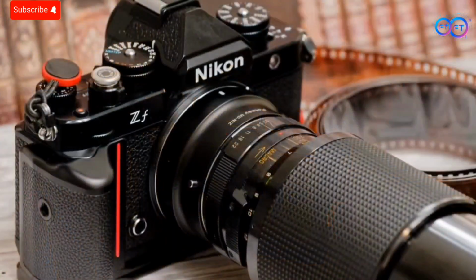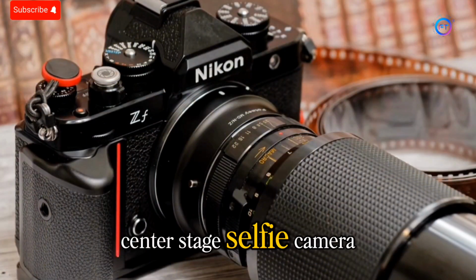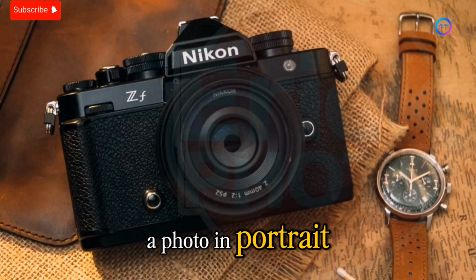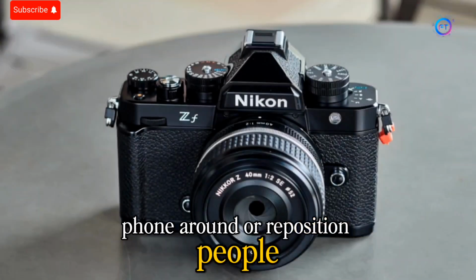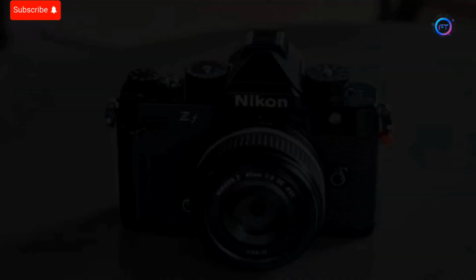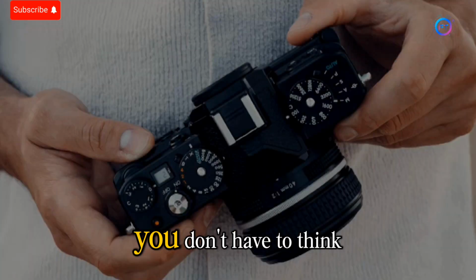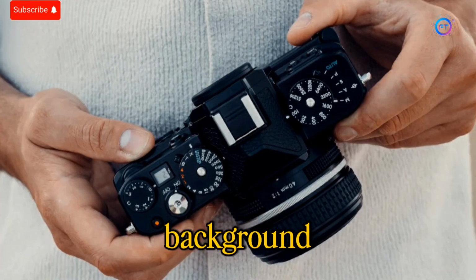On the front, the iPhone Air has an 18-megapixel center stage selfie camera. This is an interesting feature because it can automatically adjust whether you should be taking a photo in portrait or landscape. No need to turn your phone around or reposition people. It just figures it out for you and keeps everyone in the frame. I tried it out and it felt very natural. These little details are what make using an iPhone simple. You don't have to think too much about the technology, it just works in the background.